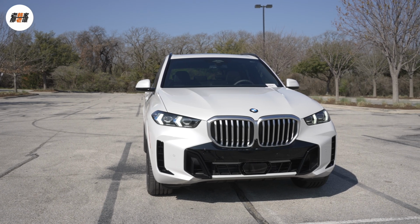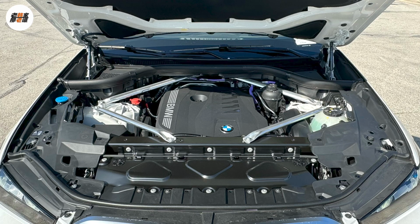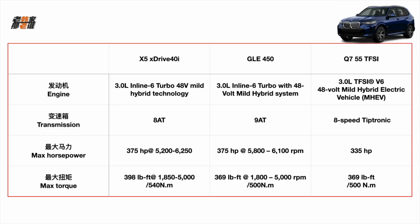Today we're going to check out the entry-level model of the BMW X5 in North America, which is also its main sales model, the BMW X5 xDrive40i. It is equipped with a 3.0-liter straight-six turbocharged engine with a 48-volt mild hybrid, and an 8-speed automatic transmission. The power parameters are also considered benchmarks among competing products from rival manufacturers in this class.